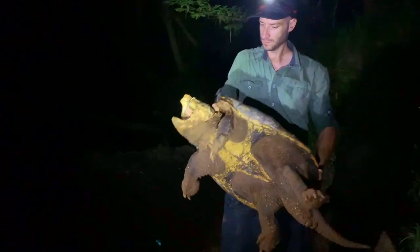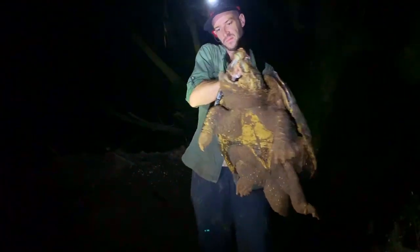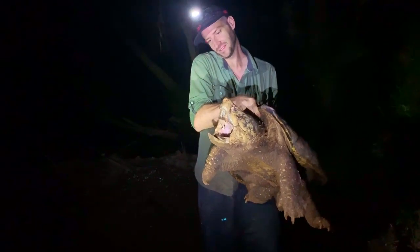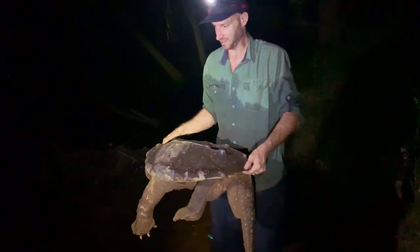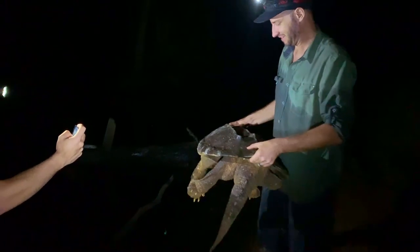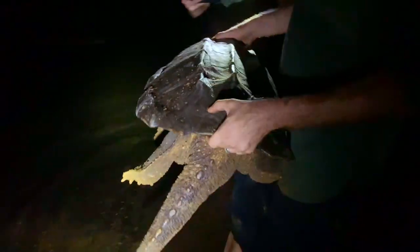Second biggest turtle of the night of the four total we found. Good looking turtle. Definitely. The yellow headed ones are my favorite. That is something else. That's an old turtle right there. So look at that big, big tail. Dinosaur tail. It's freaking insane. All right. All right, I'm gonna go in here and release this one.